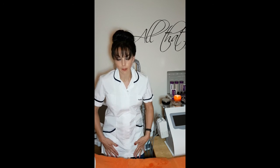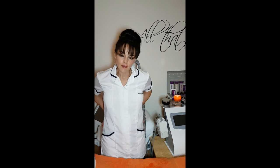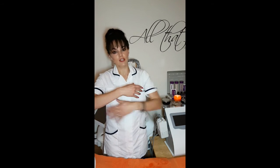So if you went for the full combo, which most people do, the ultimate fat buster treatment, it would take around an hour and a half if you had 1 area done. If you had 3 areas done, which most people do, it would take about 2.5 hours. Most people go for that 3 area treatment, because that is both of your legs, for example, and your tummy, or your love handles and your tummy, or your arms and your tummy. Each area, the leg or the arm, counts as 1 area, so that's how it's worked out.